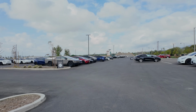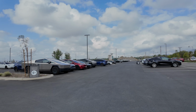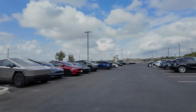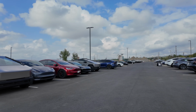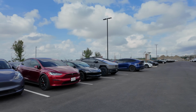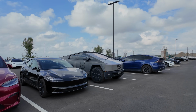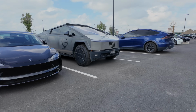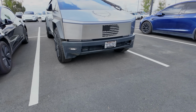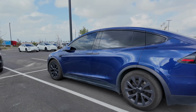All right, we are walking towards our blue Model X with white interior, and the Cybertruck next to it looks familiar. I've seen it somewhere before, but he has his light bar installed, and it looks like lights on the front bumper. Interesting. Might be aftermarket. But yeah, this is the Model X that we were given.